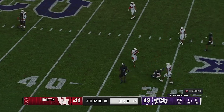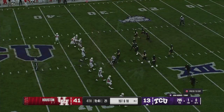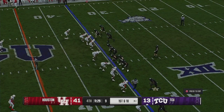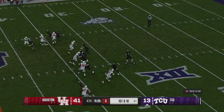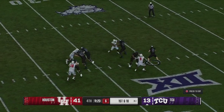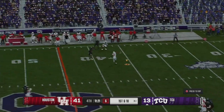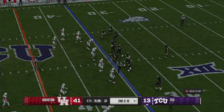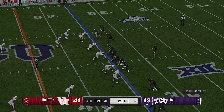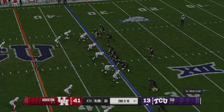Fires to the wideout. Makes the grab. Just what they were looking for to get this drive rolling. They're out to the 35. Looking to go up top on first down. Coming after it. Can't make the connection. The pressure there caused the missed timing. This offense has a second down play.